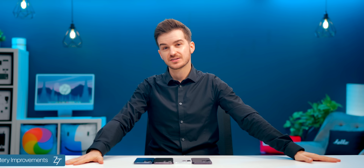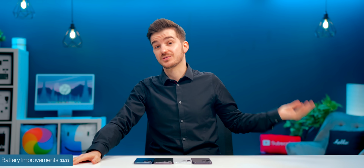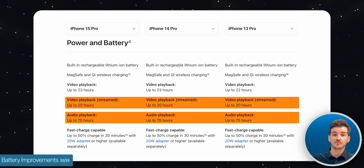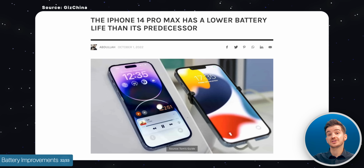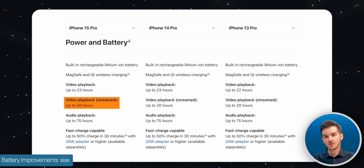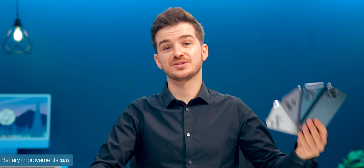And even though Apple hasn't directly mentioned this, I do believe we also get some slightly improved battery life. The battery life itself is rated the same as the 13 Pros and 14 Pros, however, we do get larger batteries and that 3nm chip now. And if you guys remember, the 13 Pros lasted significantly longer than the 14 Pros, which were plagued with battery life issues, yet Apple still quoted the same battery life numbers. Of course, we will be testing this once we have them, so do stay tuned for that.